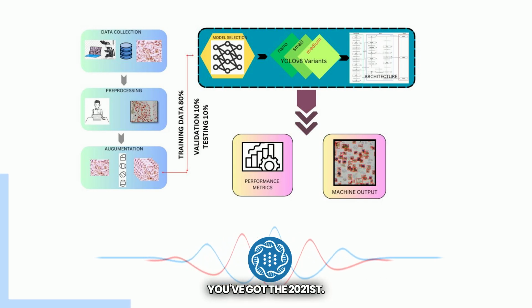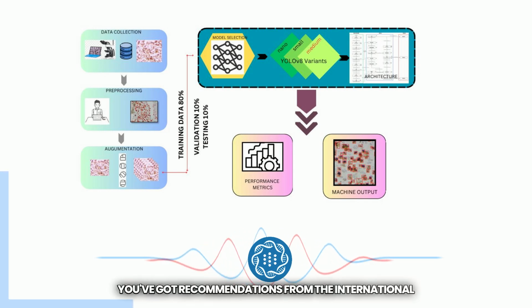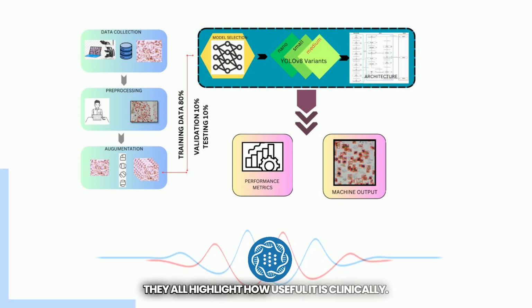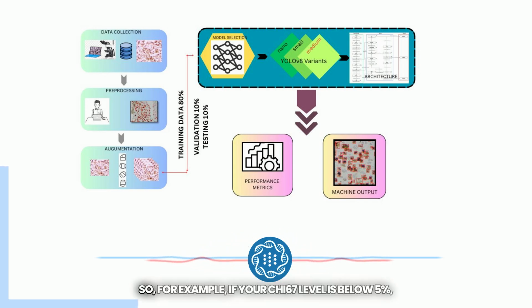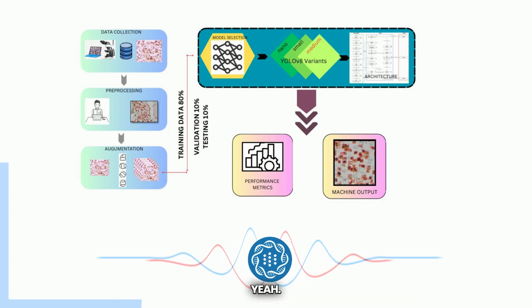Okay. You've got the 2021 St. Gallen Vienna Consensus Conference. You've got recommendations from the International Ki-67 in Breast Cancer Working Group. They all highlight how useful it is clinically. Yep. They've even suggested specific thresholds. So, for example, if your Ki-67 level is below 5%, that might mean you can avoid chemo altogether. Yeah, wow. That's big.